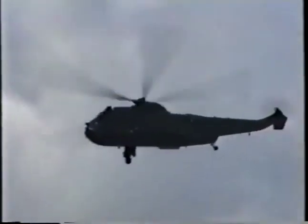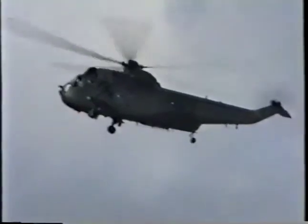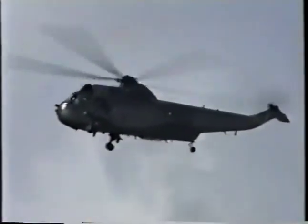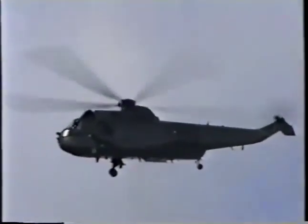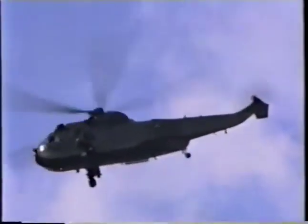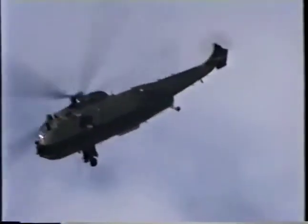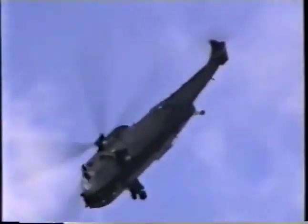Swinging her around. Again, spiraling upwards. A lot of power in this helicopter. Twin turbo shafts, landed at the top, above cockpit area. Both working to a gearbox to drive the rotor.